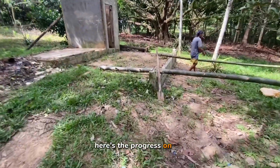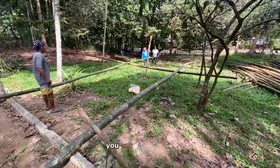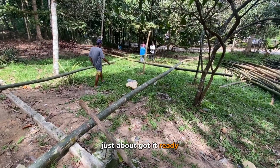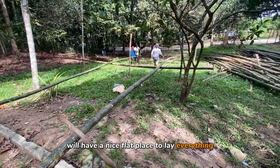Here's the progress on our little rack for our bamboo. We'll put it over here. Just about got it ready. A few more minor adjustments, we'll have a nice flat place to lay everything.